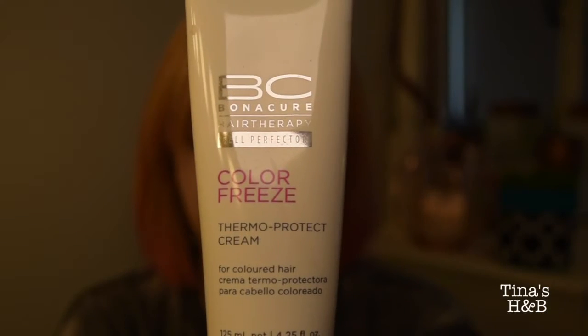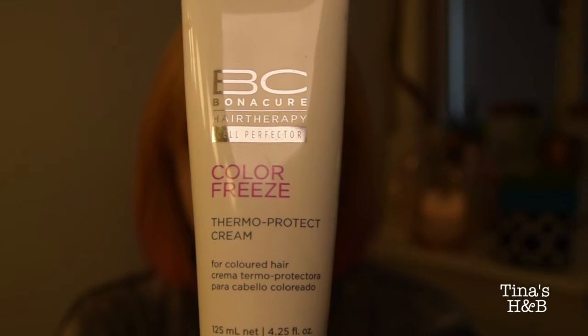So I try to pick products from across the board in terms of beauty, so hair, nails, makeup, skincare, all that sort of stuff. So the first product that we're going to be looking at today is for your hair. This is the Schwarzkopf BC Bonacure Hair Therapy Cell Perfector, and it is basically a thermal cream that you put in your hair that's like a heat protectant.